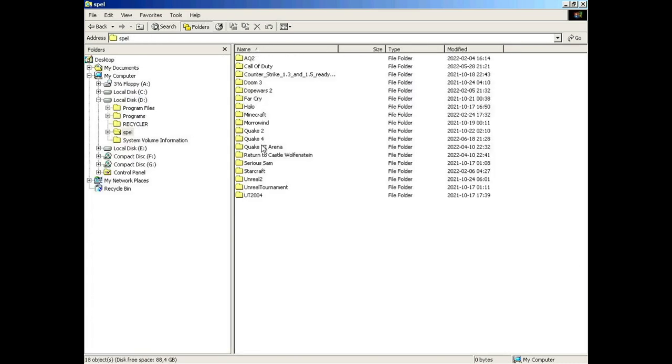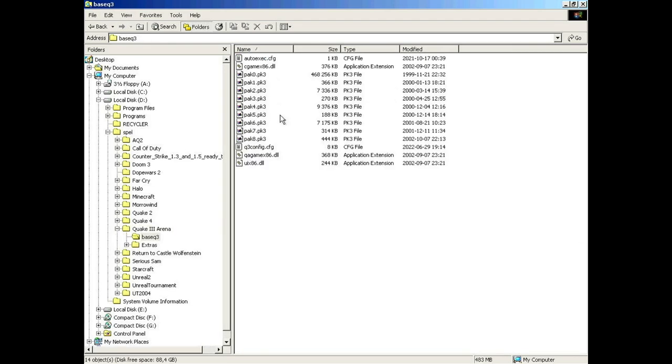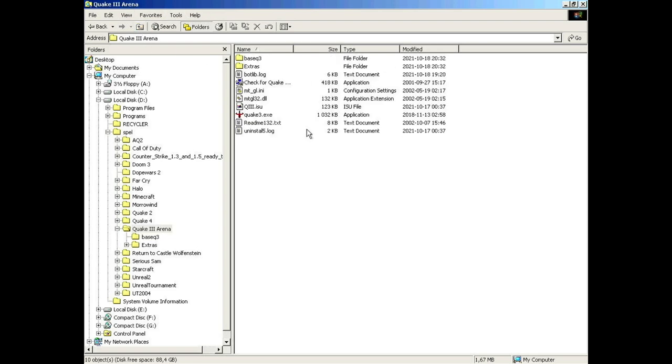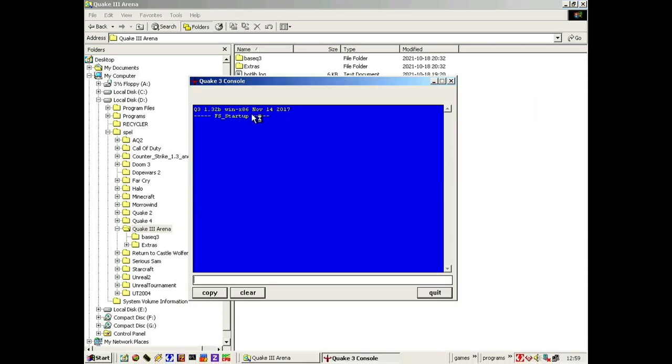So I've got Quake 3 over here. I think they should be here. Where are they? Ah, they're in the root folder, so I've got that one and that one. I don't need to change anything because I've got a 9800 Pro. So that's the first thing you actually do. Then you want to run Quake 3.